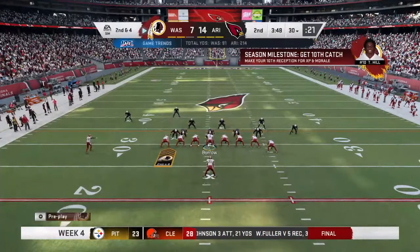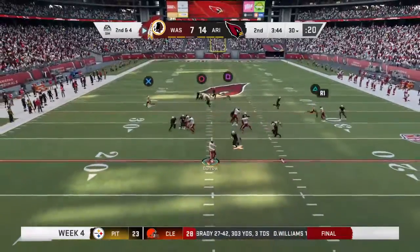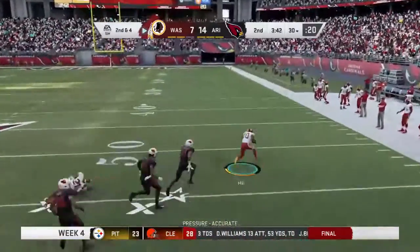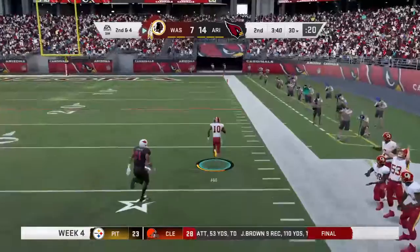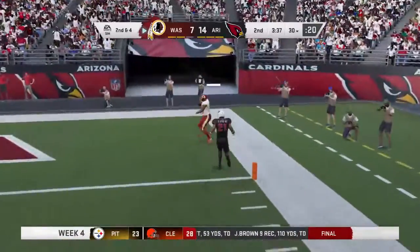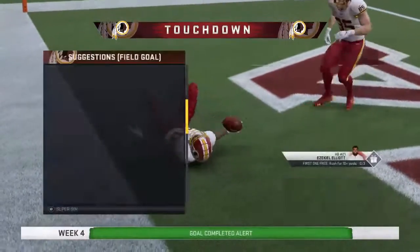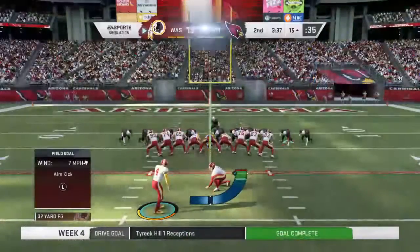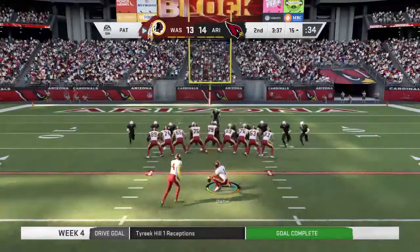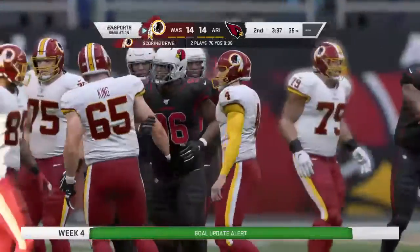Despite the blitz, they're still able to pick up a nice, solid gain. The disadvantage of blitzing often alters the normal spacing and run fits. Through an opening, and there he goes. 20. Touchdown, Washington. Tyreek Hill with his 2nd TD of the game, his 6th on the year, as they are an extra point away now from tying this football game.